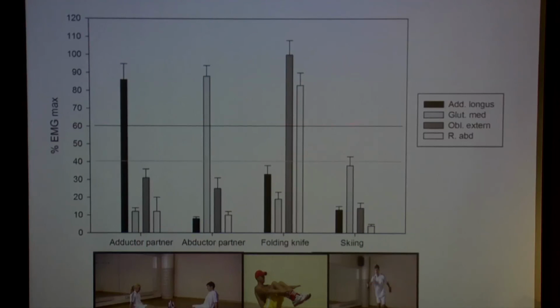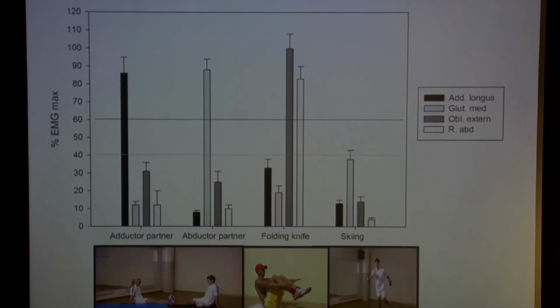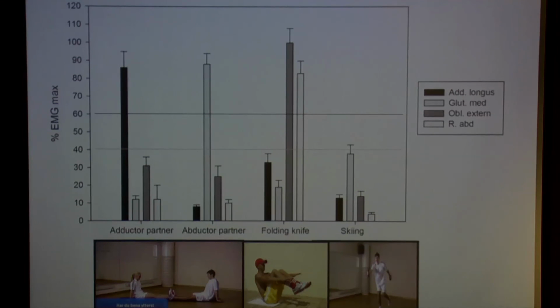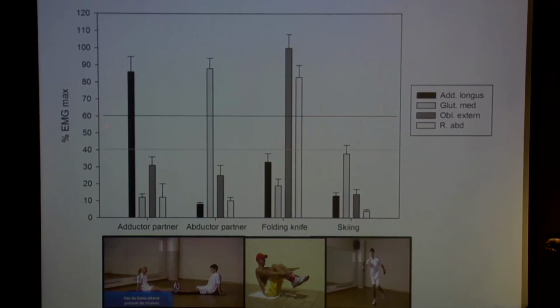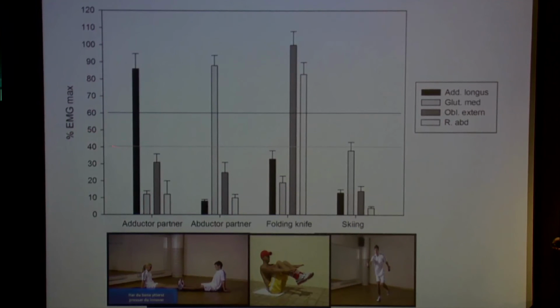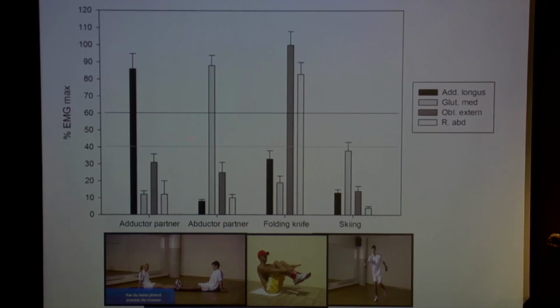And this line, 60%, is the normal amount of EMG activity you would suspect you need to have to be sure you have hypertrophy and neuromuscular higher activation levels. But it has been suggested that even from 40%, you might get some of this effect. And I would suggest that if you have somebody who's injured, you might get away with being in this area as well.